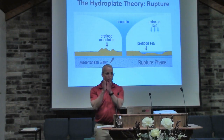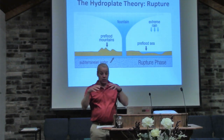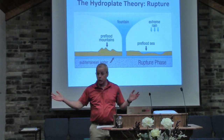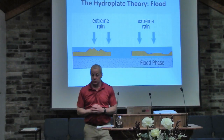So what would happen as this water's rushing up? Well, there'd be incredible erosion right near that opening, and rock would be thrown into space, and sediments would settle out all over the world, creating the fossil record, and that gap would get wider and wider. And eventually it'd look like this.